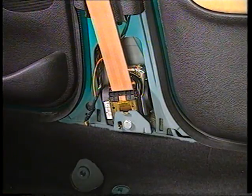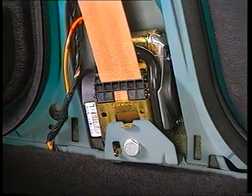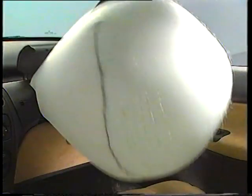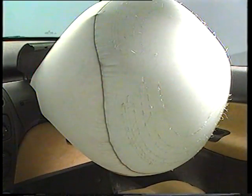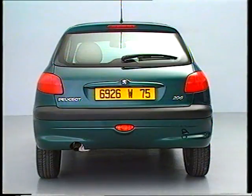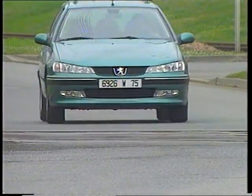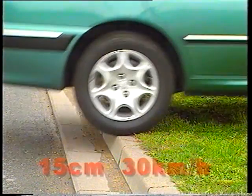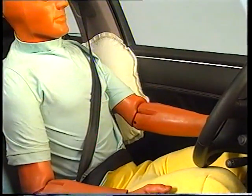The pyrotechnic seatbelts are triggered only if the impact is frontal at a vehicle speed exceeding about 15 kilometers an hour. The frontal airbags fire for frontal impacts at a speed exceeding about 20 kilometers an hour. However, they do not fire for side or rear impacts, or when the vehicle is traveling over a bad road. The same applies to impacts on a 15-centimeter curb at speeds under 30 kilometers an hour. In the event of a side impact, only the side airbags on that side fire.